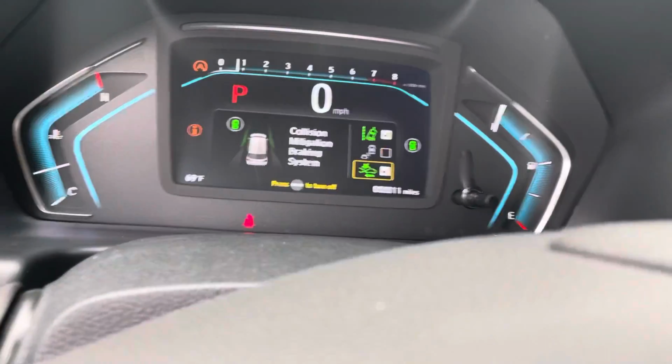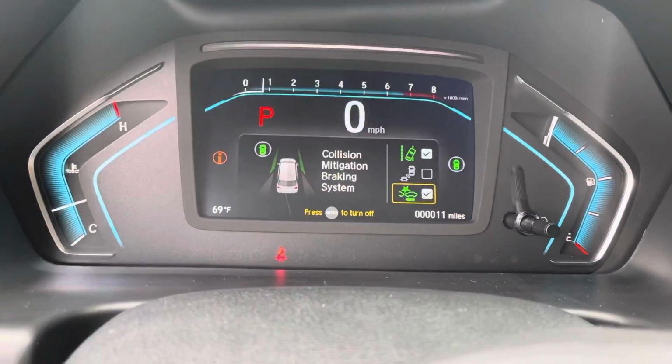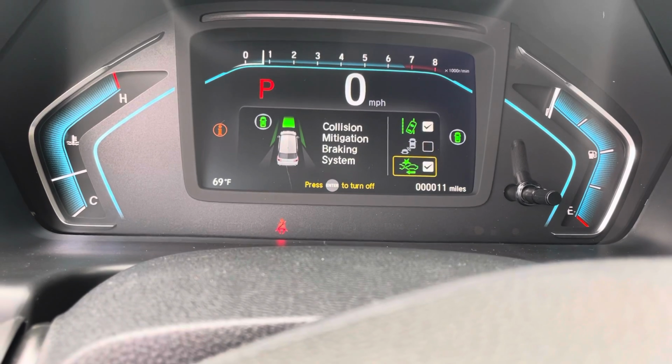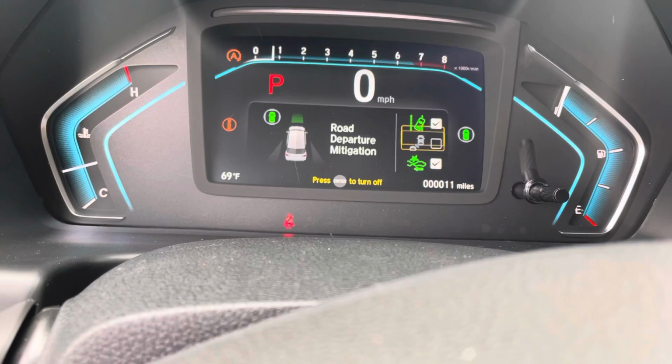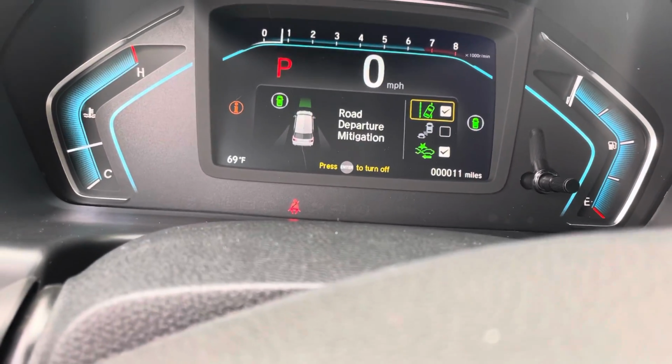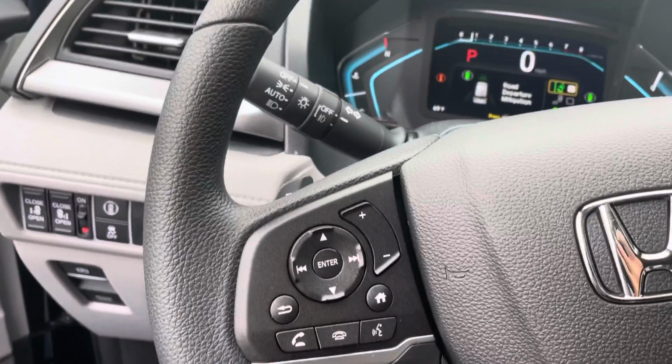So collision mitigation, if it detects you're about to get into an accident with the vehicle in front of you, it'll tell you to apply the brakes. If you don't, it'll apply them for you. Obviously, you have your blind spot information that I just showed you, and you have road departure. So if you go too far left or too far right, it shakes the steering wheel to let you know to get back in the center.